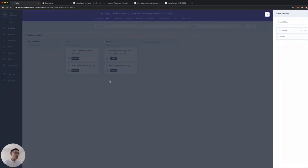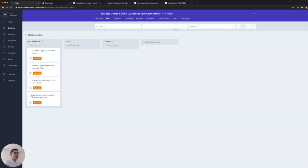Okay, so you do have a couple of checkpoints that you need to work on for the content portion of your audit. I'm gonna next move over to the authority pillar of SEO. So these are the 4 checkpoints I would look at in today's live site audit.